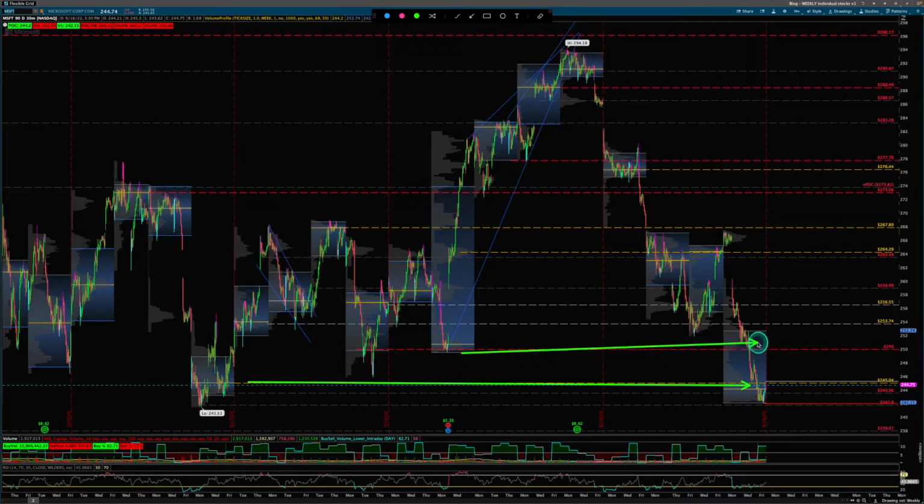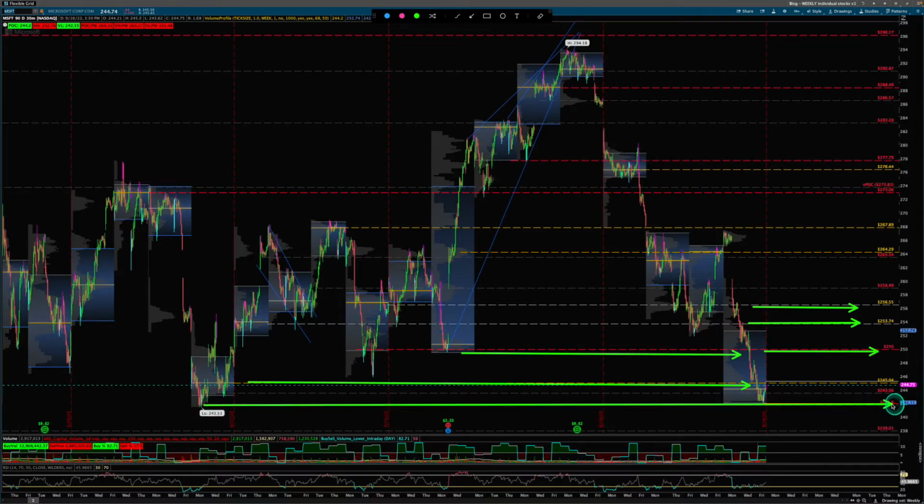Upside, you got 250, big psychological level. We can break and hold above that. We can possibly see 253, and then 256. Downside though, you got 241. If that breaks and this isn't a double bottom, we're gonna head down.